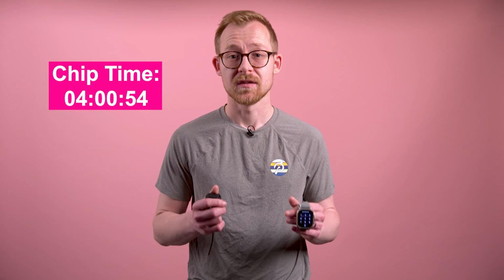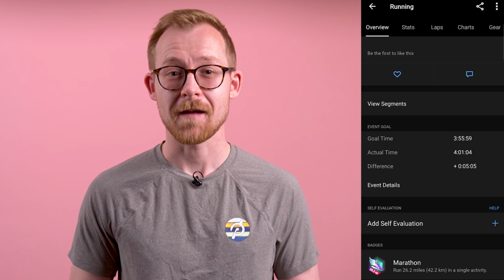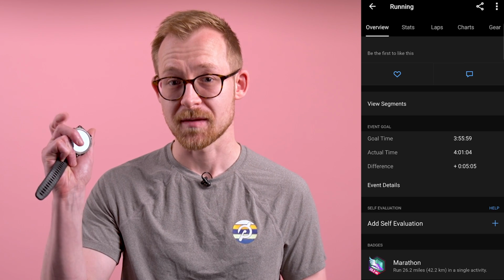I tried to end the workout on both wearables at the point I crossed the finish line, and more or less successfully did so. So there should only be a few seconds between them. I apologize in advance because we're going to get really nerdy and dive into some serious running statistics. I finished the race with a chip time of 4 hours, no minutes, and 54 seconds. Garmin had a total workout recording time of 4 hours, 1 minute, and 4 seconds, which is a little bit slower, accounting for the time it took me to press the button.